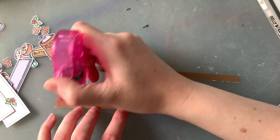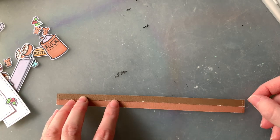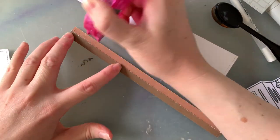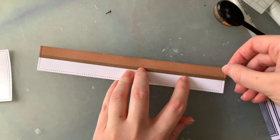I wanted my bench top to look like it had a little bit of dimension and an edge on it. So I used two different shades of brown cardstock. And I'm going to line the oven up with this to make it look a bit more real. With my slimline die, I cut another piece of cardstock, this time in white, and that's going to be my kitchen cupboards. So I trimmed it down to size and then added my little bench top over that.